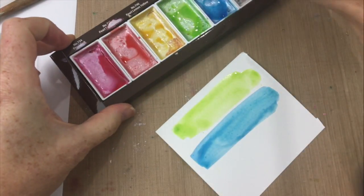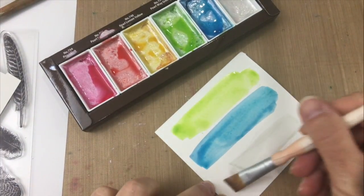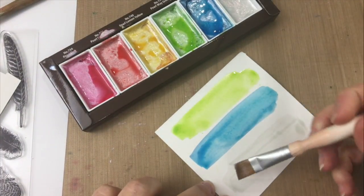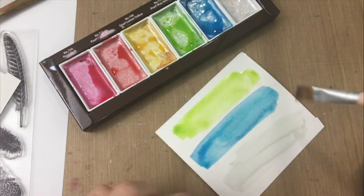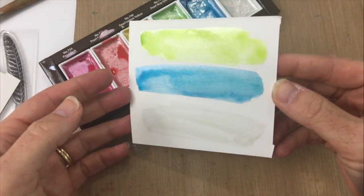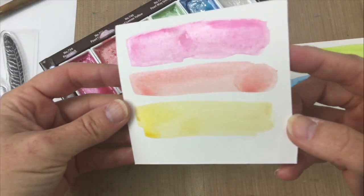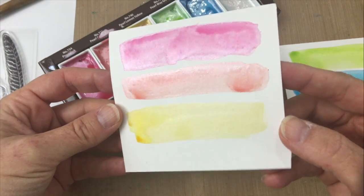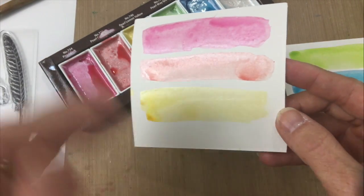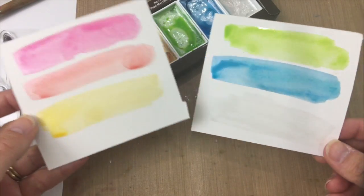I'm just gonna go ahead though and put some white down, because you'll see it's such a nice pearly color. If you were doing holiday or winter cards and you wanted to paint this in just to be the snow, you can see just how pretty it is. Here, this one is almost completely dry, but you can see that shiny pearlescent quality. And when I show you what I made, you'll see how these actually look.